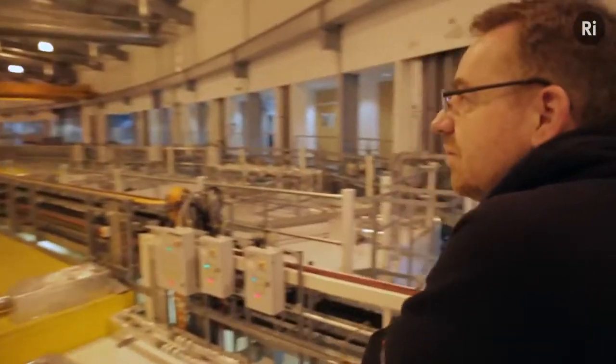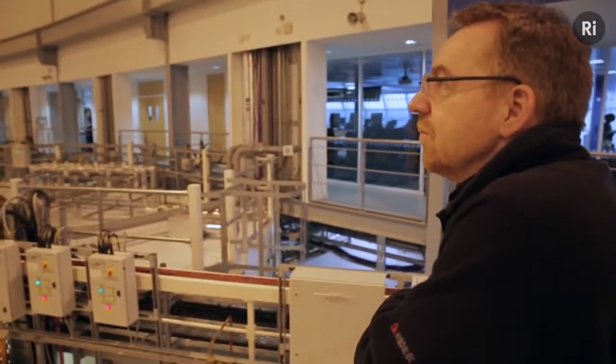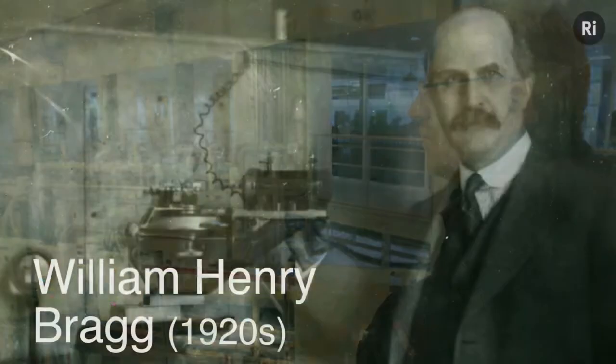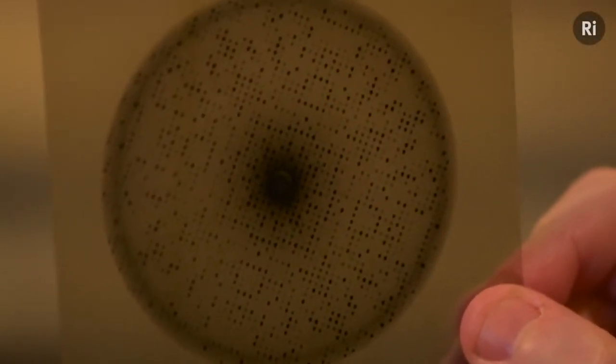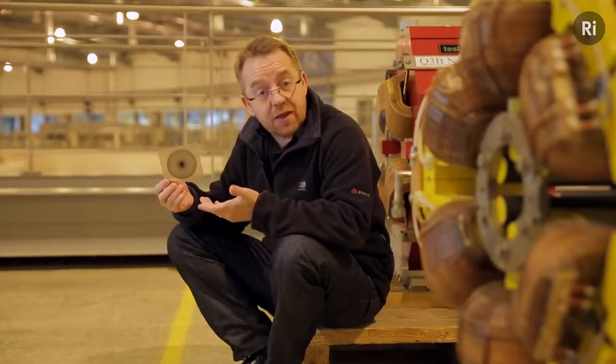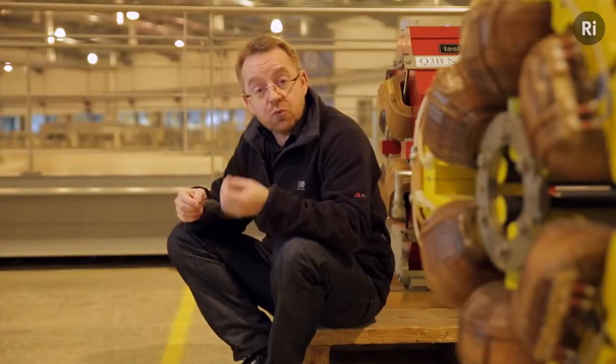X-ray crystallography isn't a particularly new technique. In fact, it's been around for about a century. In the early days, crystallographers used simpler X-ray generators and photographic plates like this one to record their diffraction patterns. Back then, X-ray generators were much weaker, and this tended to limit the technique to larger crystals, which could usually only be grown from smaller and simpler protein molecules.